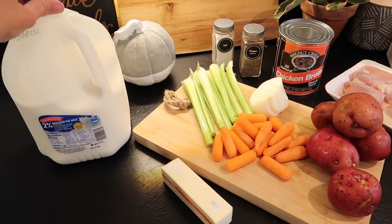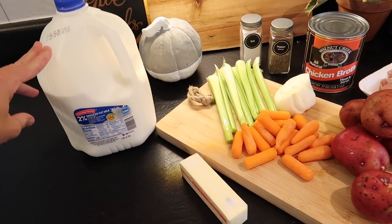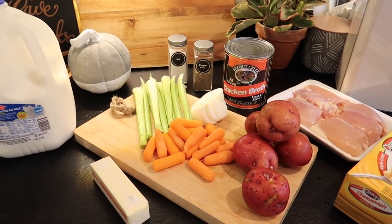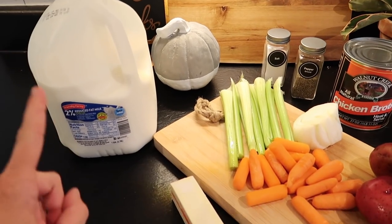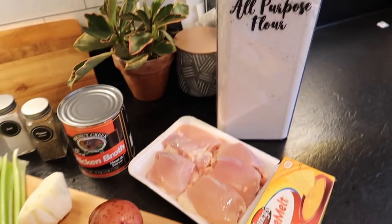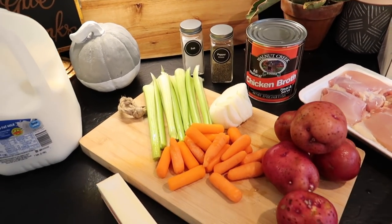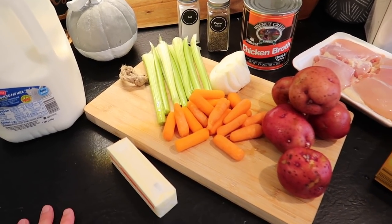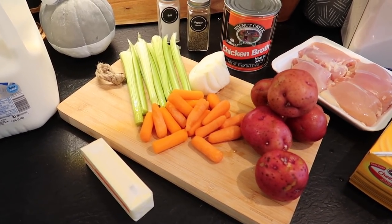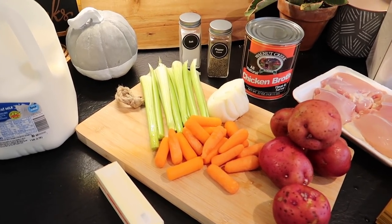I'm gonna get right into the video and kind of take you along as I make these different soups. So the first one is gonna be a cheesy chicken chowder soup, which is super yummy. These are the ingredients I'm gonna be using, plus maybe a couple different spices. But I've got some milk, some vegetables, potatoes, chicken, Velveeta, flour, chicken broth, different things like that. So I'm gonna get started, and I'll have the recipe written out in my description box, as well as giving you instructions while I'm making it.